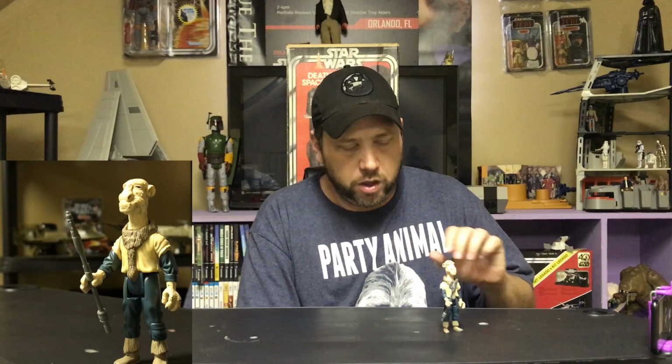We don't have a production run on him, but we know that he was part of the Power of the Force line, which was a limited run as the figure line was dying off. Wasn't released in the United States, so that cuts his production back even more. So again, a great looking figure. Glad to talk about him on this one.